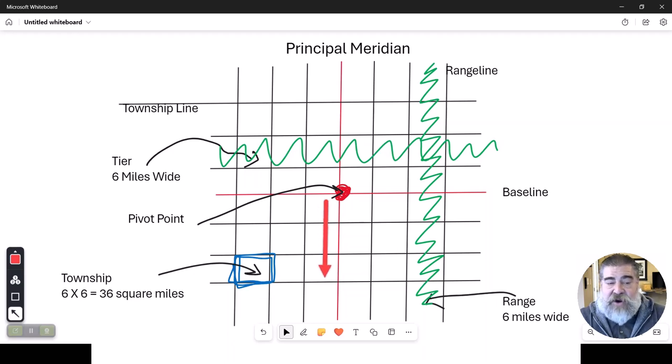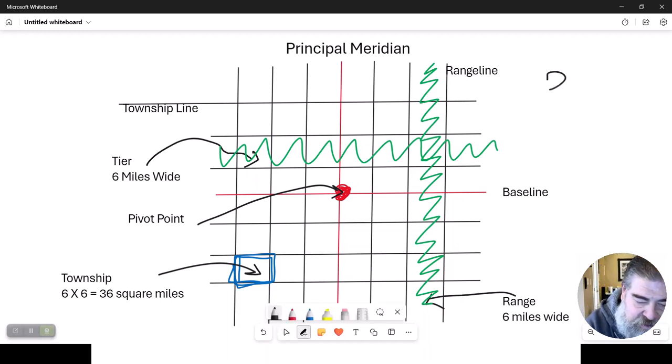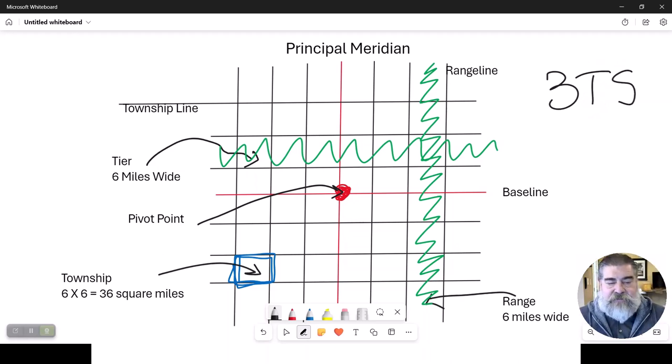How many townships are they south? Well, here's the first tier south of the baseline. Here's the second tier south of the baseline. Here is the third tier. So anything in this tier of property right through here is going to be identified as three tiers south. Three tiers south. All right.